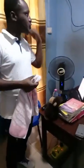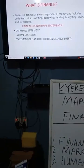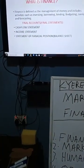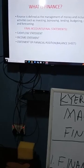Then we also look at the income statement. They must also record the revenue, the cost, and the profit or loss that the business makes, and that will be recorded in the income statement. It used to be called the profit and loss statement, right? So now it's the income statement.